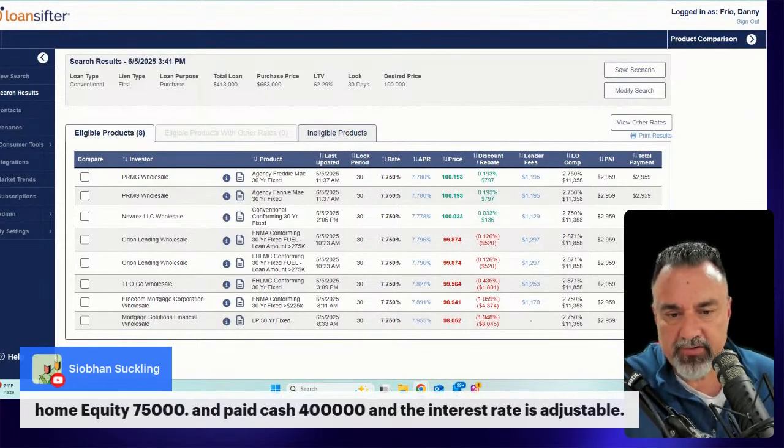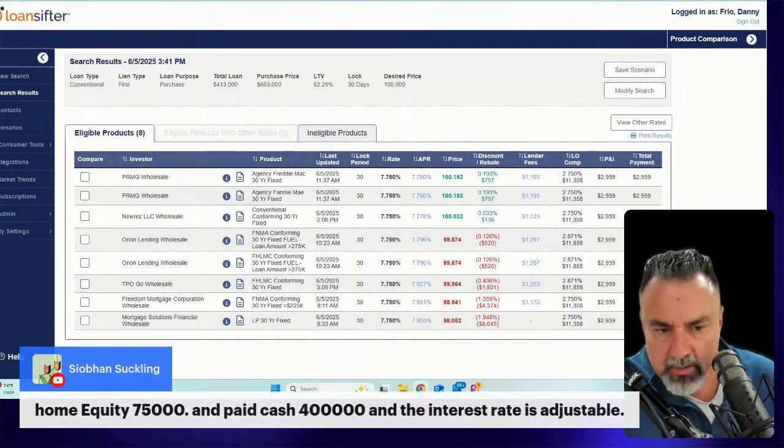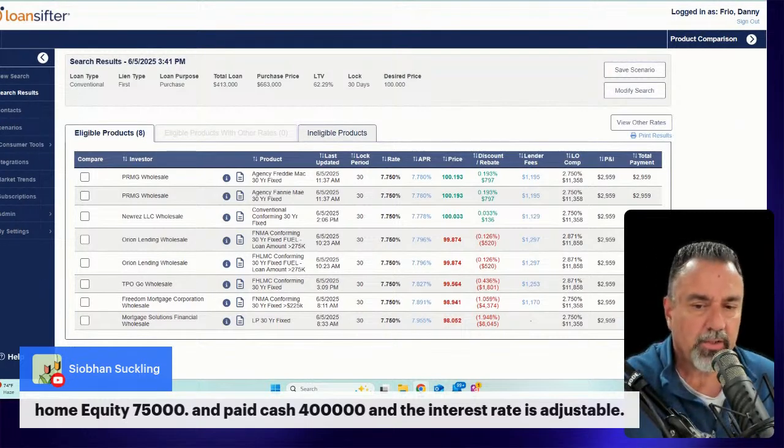Home equity, 75,000, paid cash. And the interest rate is adjustable and paid cash. Home equity, 75. Oh, so you have a home equity loan at 75,000, and you paid cash for it, for 400,000. I'd like to see what your rate is, because it's an adjustable rate right now.